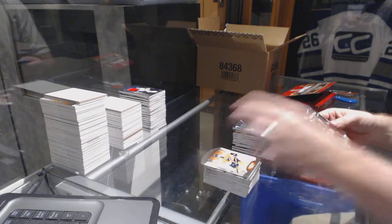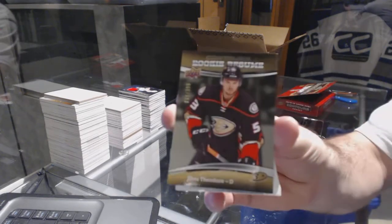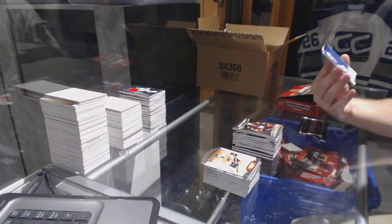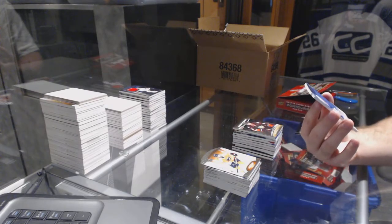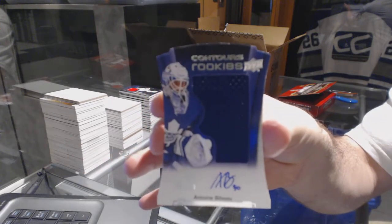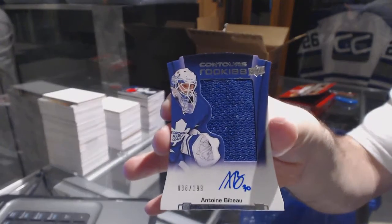Ooh, we've got for the Anaheim Ducks, $3.99, Shea Theodore, rookie resume. And for the Maple Leafs, $1.99, rookie jersey auto of Bebo. Bebo. Rookie jersey auto $1.99, Bebo.